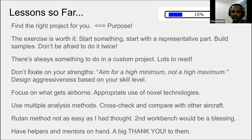I try to focus on what gets airborne. So my shop and tools are nothing special. And I don't even use fancy technologies like CAD or 3D printing or CNC cutting more than I have to. So I'm no stranger to these technologies, but I'm evaluating very critically whether they help me move forward faster or not.